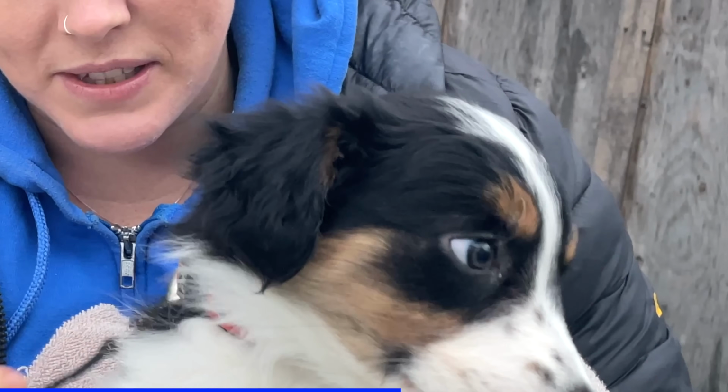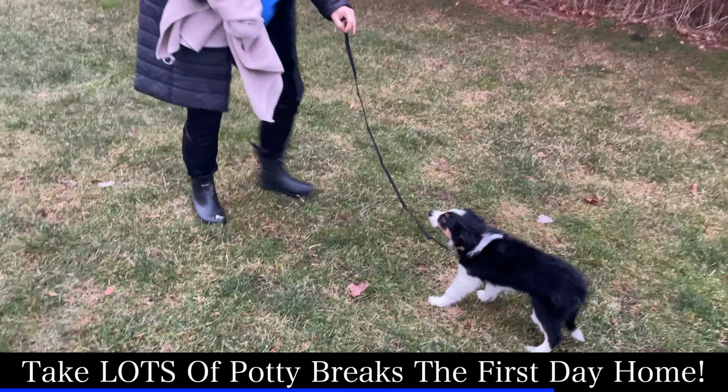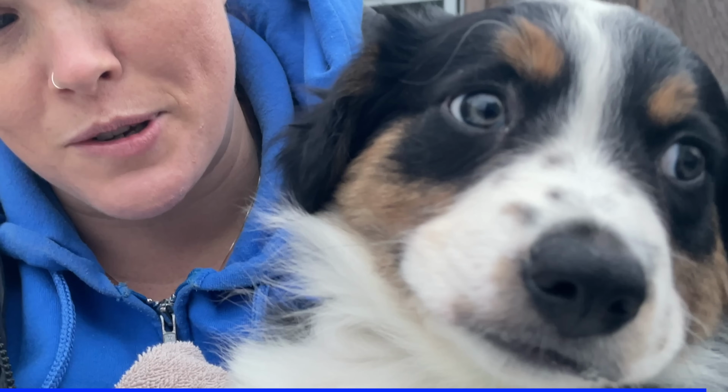I think she just wants a nap, but before we take her inside, I'm just gonna see if she has to pee, and then we might just have a snooze, to be honest, because I think taking her in and doing a play right now might not be the best thing, but we'll see. We'll see what happens once we get her going.